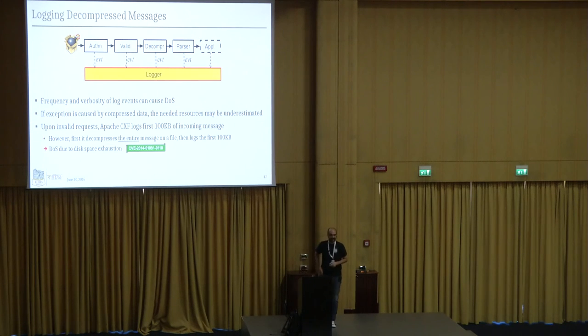Logging. This is another interesting feature we found. As soon as something goes wrong, we want to log the message. In this case, Apache CXF: if you send a compressed message to Apache CXF, and in the message there is a mismatch, the content type doesn't match the real content. For example, you say this is an XML file, but you send an HTML or a JSON or something else. Now, if this message is compressed, what CXF used to do was to store it on the disk, start decompressing all of it, just to take only the first 100K.